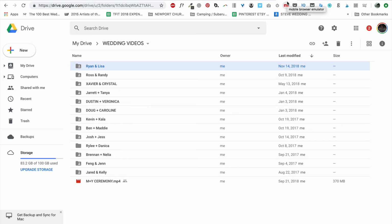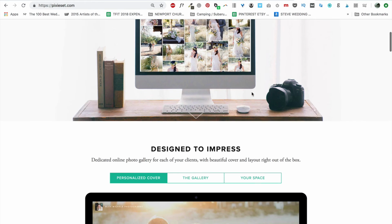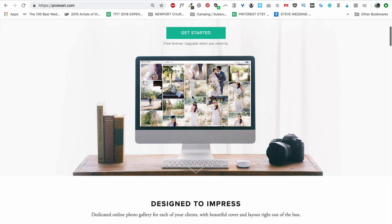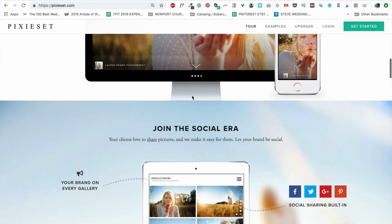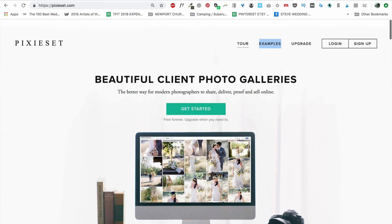Moving on to productivity tool number 13, we have Pixie Set. Pixie Set has absolutely changed my life, like every other tool on here. I'm saying that way too much. Pixie Set allows you to make beautiful photo galleries and deliver your photos in a way that is absolutely stunning, whether it's on mobile or on desktop. It's just bada** That's all it is.